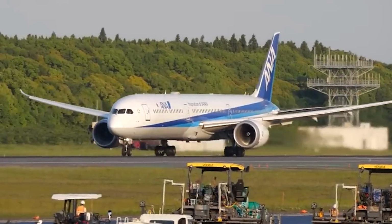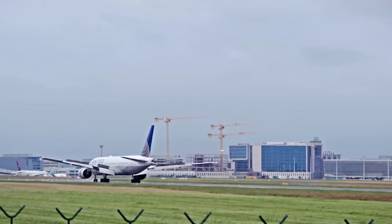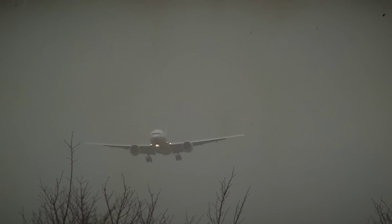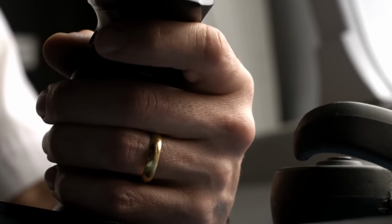The airport's proximity to Tokyo and its importance as a travel hub have led to a significant investment in infrastructure and facilities. As you can probably tell from the footage, Narita's weather conditions, including death-defying crosswinds, demand precise flying skills and experience from pilots during landings.